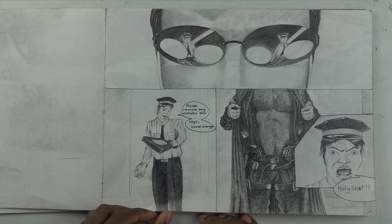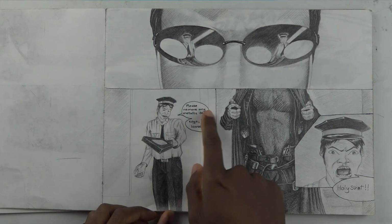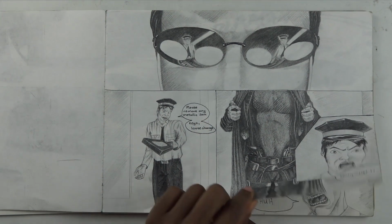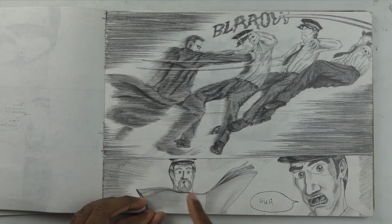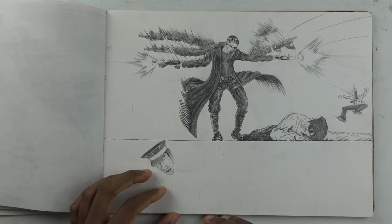Let's see it. Make sure I see from here. Please remove any tag item, keys, loose change. Holy sh! Bow! Huh? And then I'm just going crazy.